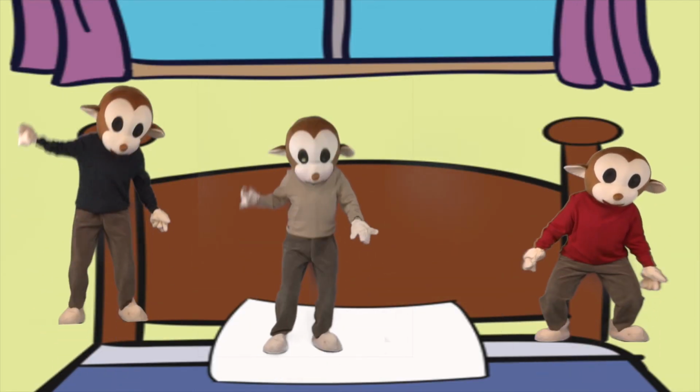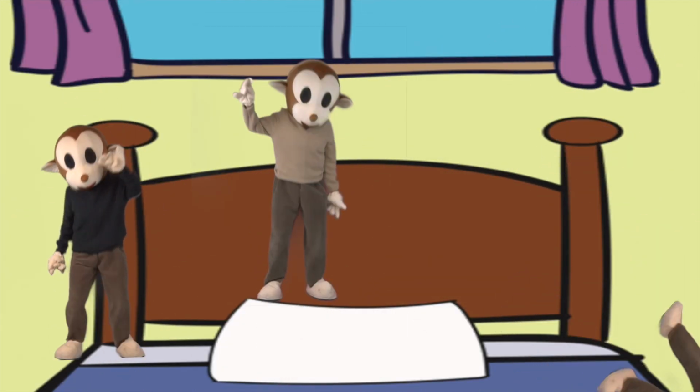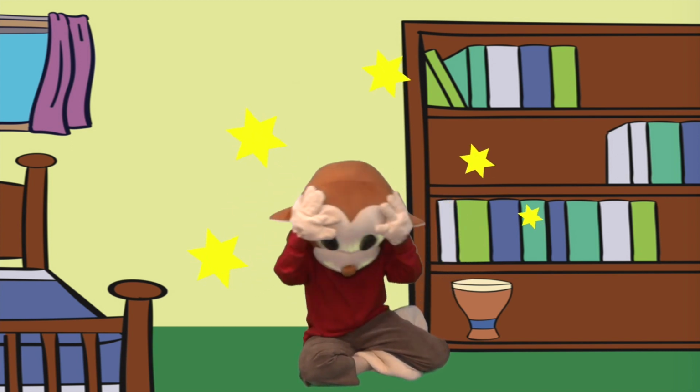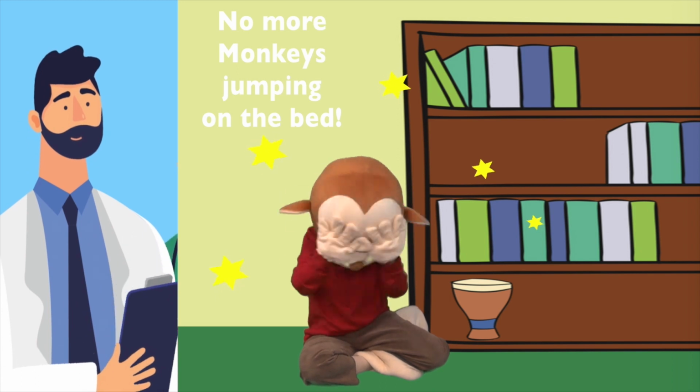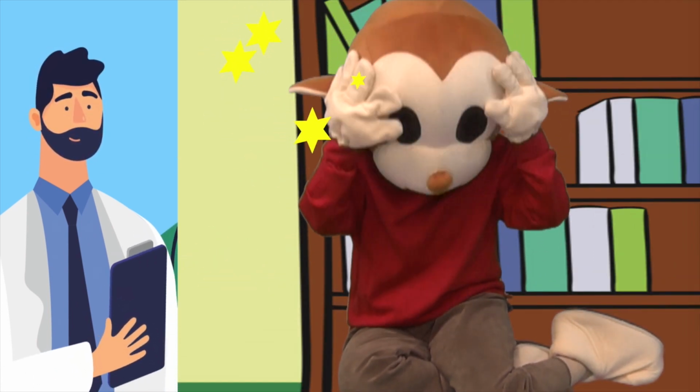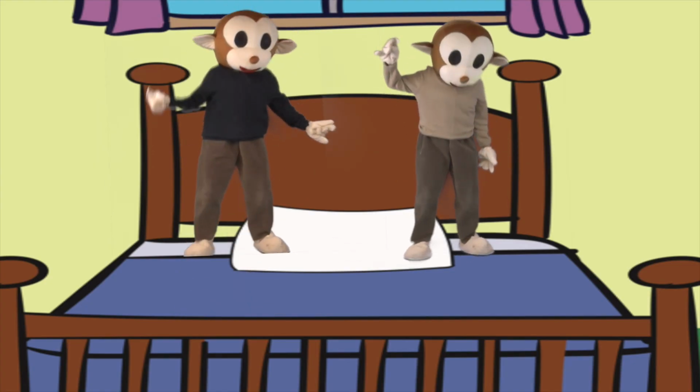Three little monkeys jumping on the bed. One fell off and bumped his head. Mama called the doctor and the doctor said, no more monkeys jumping on the bed. And then there were two little monkeys.